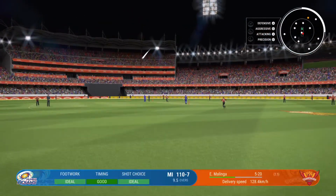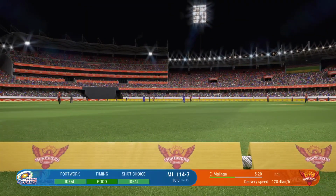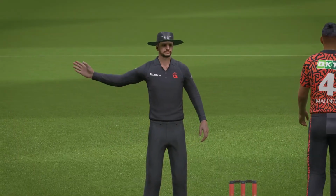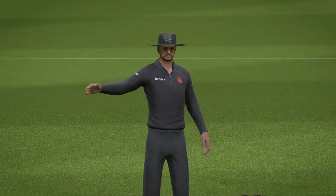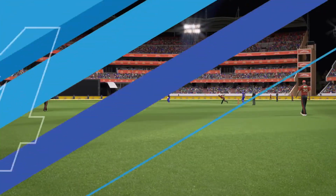Goes over the top with that shot. Showed good composure to wait on that slower ball and find room to get the 4 runs. Just a fantastic shot. 9 runs added in that over. Mumbai, 114 for 7.